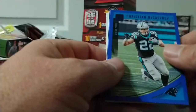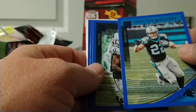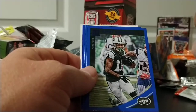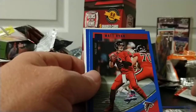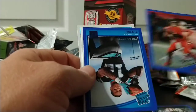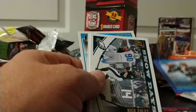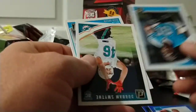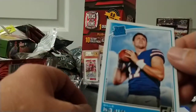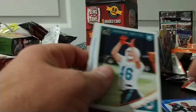All right, so this one says press proof, Christian McCaffrey. Not sure what press proof means, not numbered. Robbie Anderson, Matt Ryan, DJ Moore, and down to the rookies. I guess Josh Allen. Be happy about that.